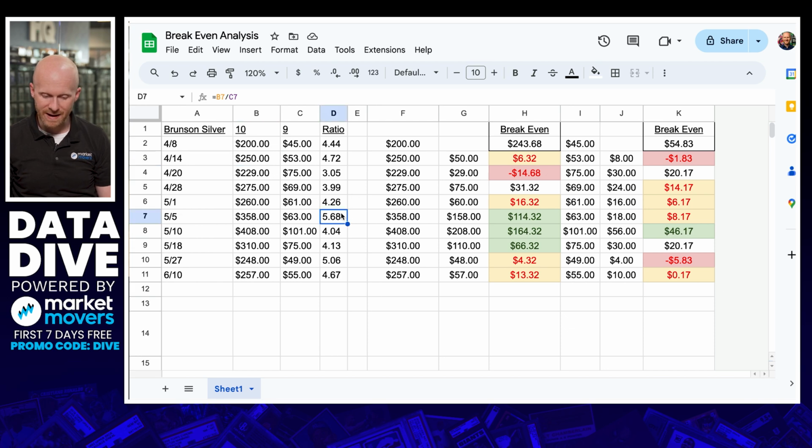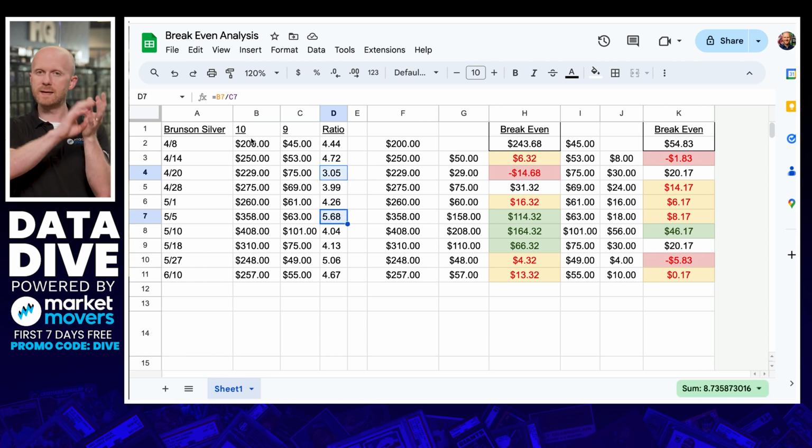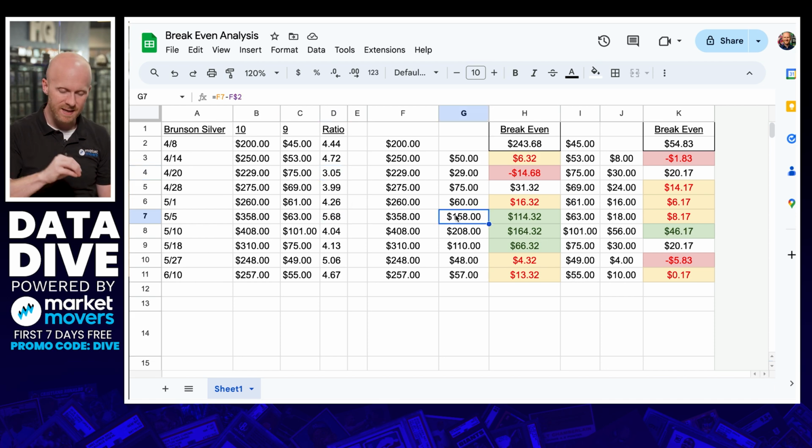For example, 5.68 on the 10 to 9. In contrast, 3.05. That's a massive ratio difference on the same two grades on the same card, 10 to 9. So we're going to get a little bit more in a minute into average ratios and how those can be useful but also deceiving. But take a look at those things and know that day to day, price to price, marketplace to marketplace, all of these things can contribute and factor to big differences in prices and whether or not you can actually make any money on these flips.